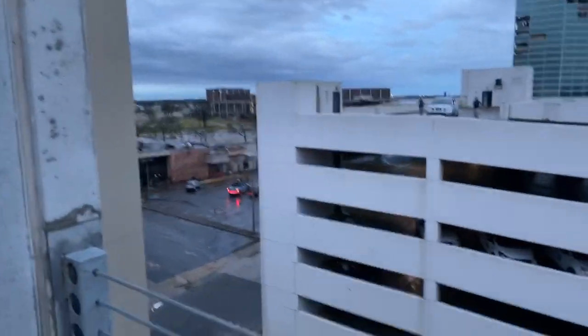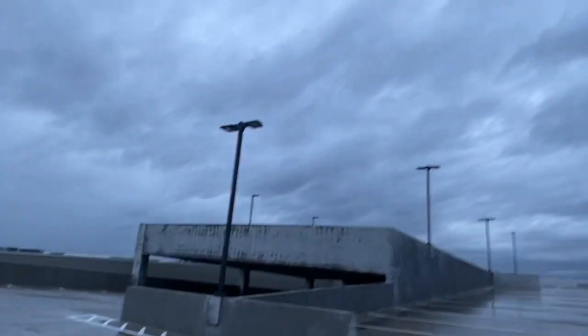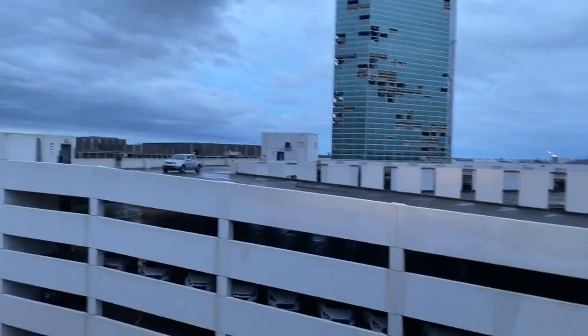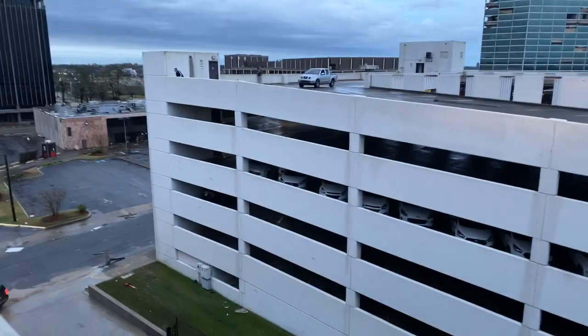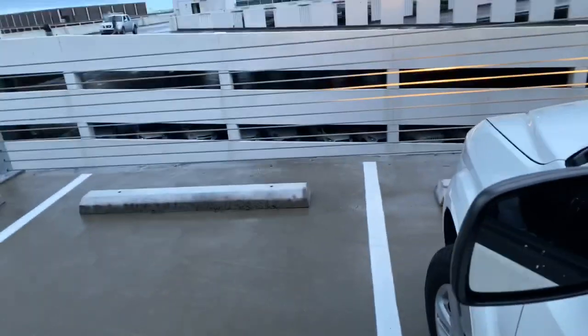I'm sure there's lots of them on the road. They're not moving yet. Hurricane is. Winds are really ripping. Sounds like air equipment. Okay, police are now leaving our building with convoys. Police are leaving our building with convoys now.